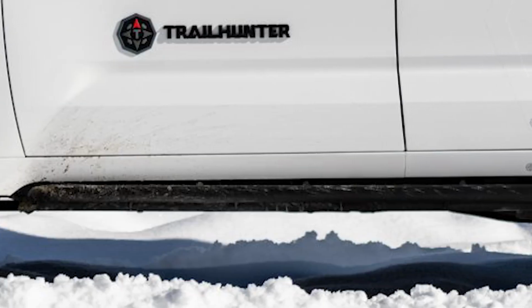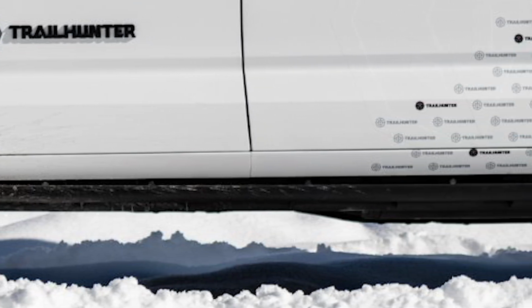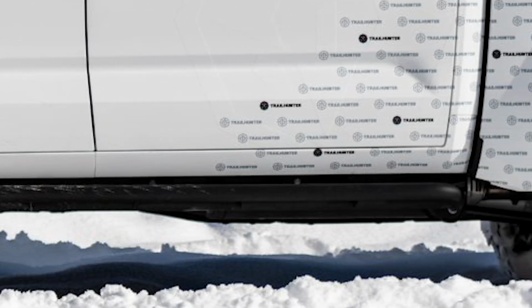Finally, Toyota engineers have added some steel side steps that will make stepping in this taller truck much easier. These will also protect the doors and seals from rocks. We still do not know if they are strong enough to act as actual rock sliders, but they add some protection in case you need it.